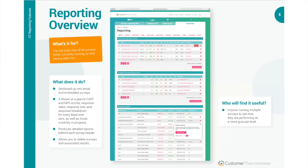So at the top, you're going to have your email thermometer blast summaries, your embedded thermometer blast summaries, and then at the bottom, you're going to have this live feed. And what the live feed does is it just pulls in all your responses across all your thermometers. So if you wanted to just come in here and have a look at maybe the last 10 or 20, you can just scroll right down to the bottom of that page. And you can also click through to your thermometers from there as well.